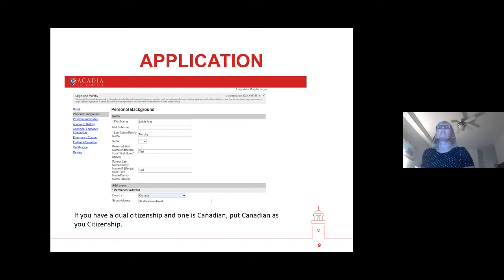You can see my test account right here. It's pretty simple. It's like every application you fill out. The only thing I will tell you, as this is just a snapshot of the very top, but as you get down to the bottom of the personal background section, it's going to ask you for your citizenship. If any of you tonight have a dual citizenship and one of those is Canadian, please make sure you put Canadian in. If you have a Canadian and an American citizenship, if you happen to put American in, what it's going to do is calculate your tuition as an American or an international student. So again, real important when you fill out that citizenship.